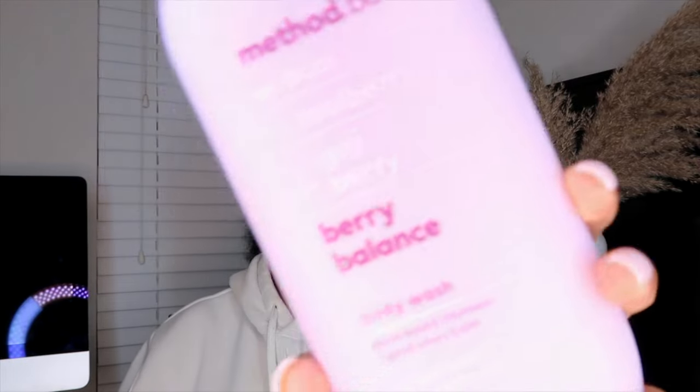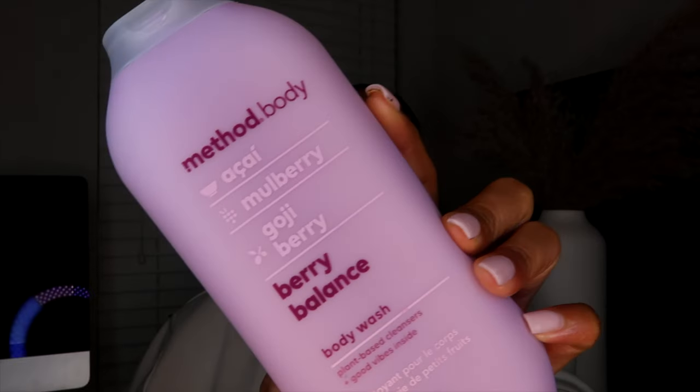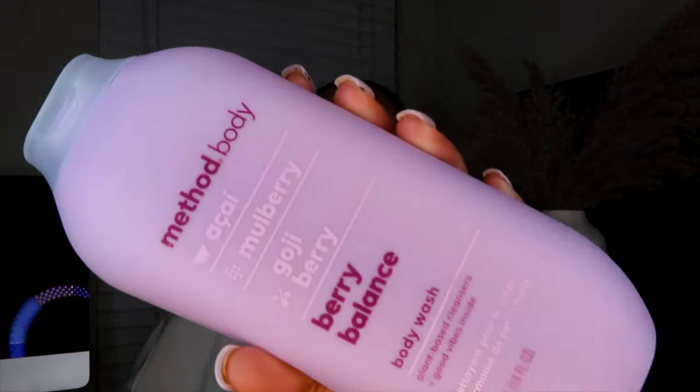But I did also pick up this Berry Balanced Body Wash by Method. This is how it looks. It's the purple one. It is so cute. I love the packaging and it smells so good. It smells clean and fresh. I like Method anyway because these body washes are plant-based. The bottle is made with recyclable materials, so if you are into that type of thing, this would be perfect, and it just smells so good and so fresh.